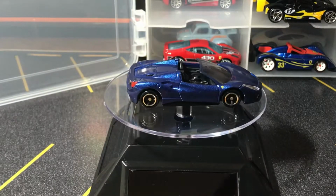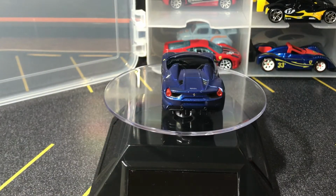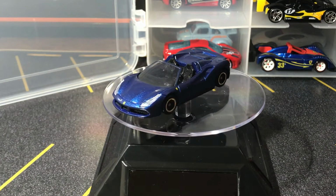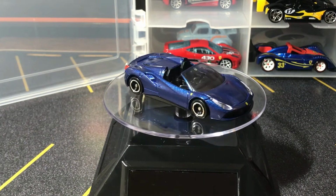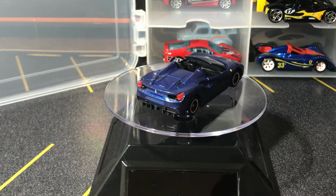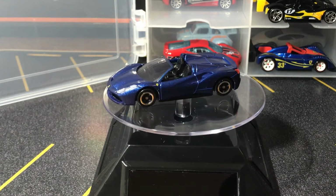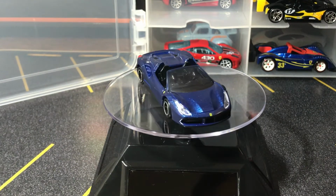I'm going to stop showing the bases now because they're basically the same. It's another 1/62, and this one has basically the same tooling as the 488 GTB, except obviously with the difference being the top of the car. Again, lensed backlights. You see the Ferrari logo on the side, as well as the front, as well as lensed headlights. Very distinctive, very, very cool.